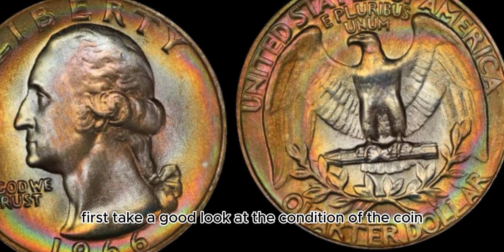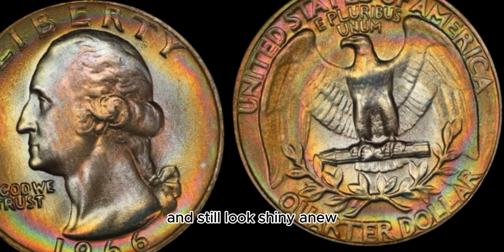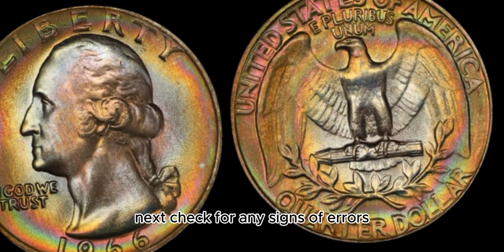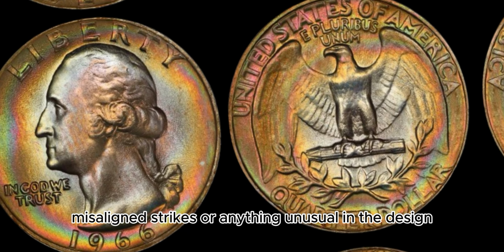So, how can you tell if your 1966 Washington quarter is worth a fortune? First, take a good look at the condition of the coin. If it's in uncirculated condition, meaning it hasn't been used much and still looks shiny and new, it could already be valuable. Next, check for any signs of errors. This includes doubled letters or numbers, misaligned strikes, or anything unusual in the design.